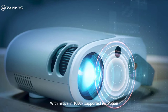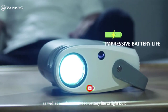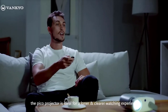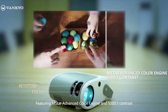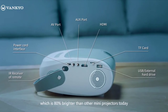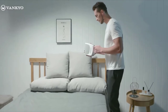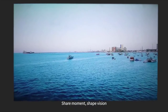With native 1080p supported resolution, as well as an ultra-extended battery life, the Pico projector is ideal for a longer and clearer watching experience. Featuring M-Star advanced color engine and 5000:1 contrast, Leisure 520W provides vivid colors and crisp images, which is 80% brighter than other mini projectors today. Allow you to enjoy the highest end of the cinema anytime, anywhere. VANKYO. Share moment, shape vision.